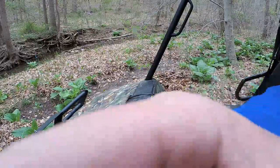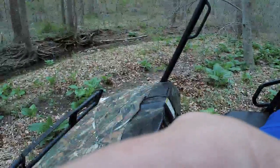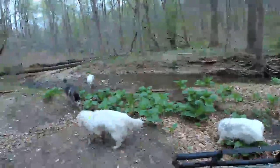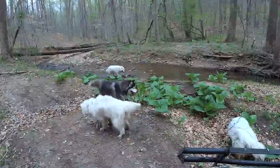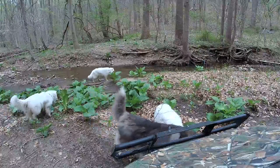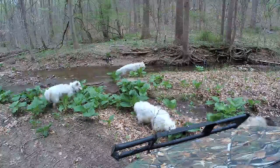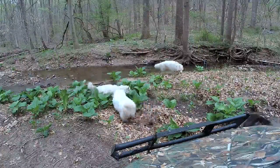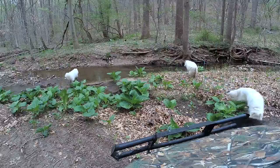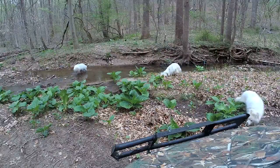I wish I could. Let's see if I can take the camera off. I don't believe I can, unfortunately. But I'm going to do what I can to get you close. Okay, so that's all four of them. And this is a really cool area we're in because the water is easy to access. There's not an embankment there. I could actually drive through the water there.